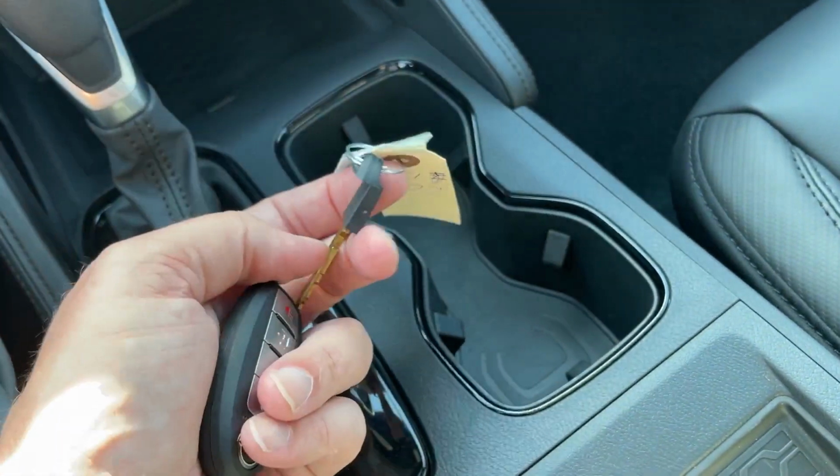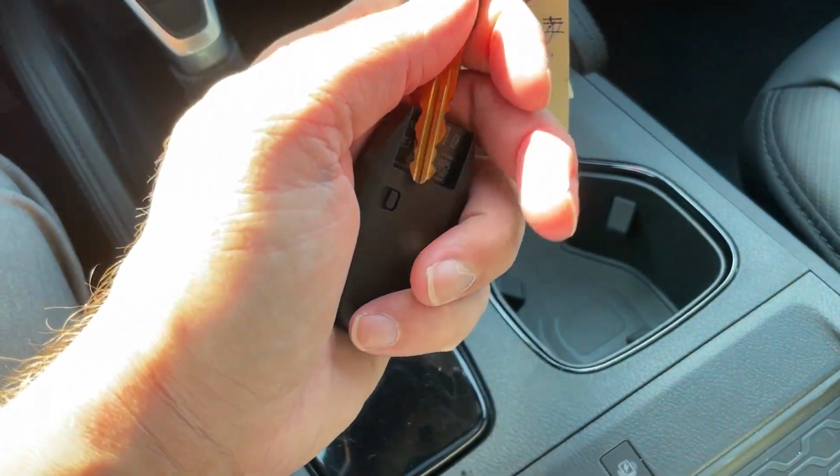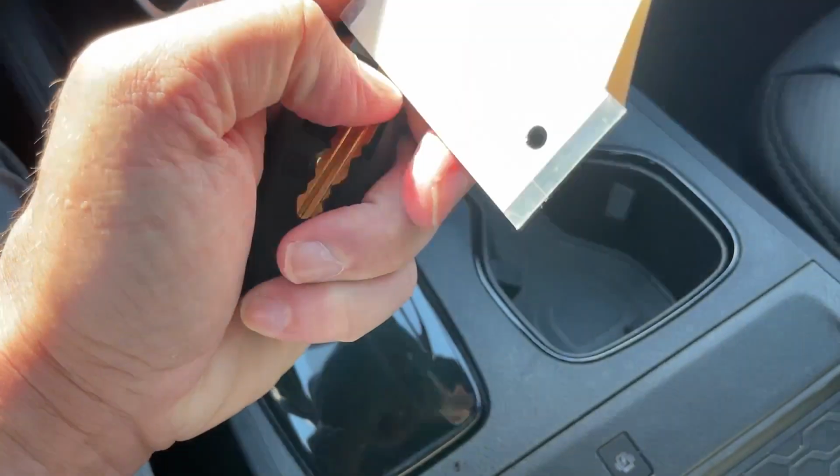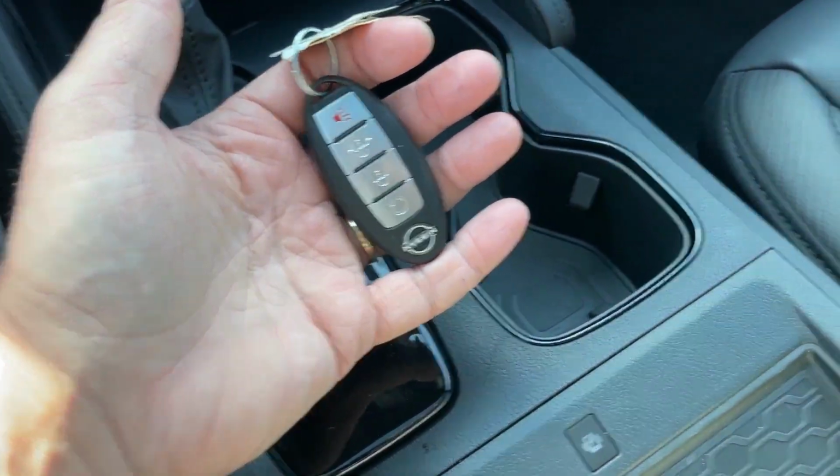Once you've replaced the battery, simply clip it back together, take your key, put it back in place, and once your key is back in place, you're good to go. There's no programming or anything that needs to be done. Congratulations again on your 2022 Nissan Frontier Pro 4X Premium. This is an unbelievable vehicle.